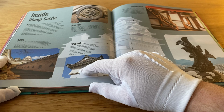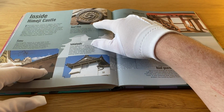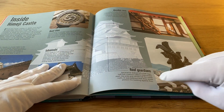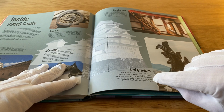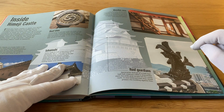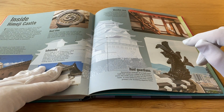Roof tiles, with specially made discs with the crest of the family who built that section. Roof guardians: decorative statues of a half tiger, half fish creature called Sachihoko mark the ends and corners of the castle roofs. It was believed that they would protect the building against fires. Maybe they did in fact protect them against bombs, you never know.